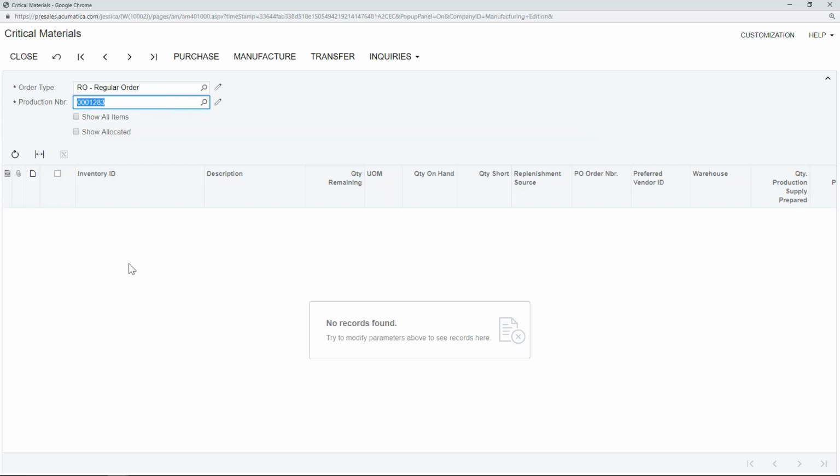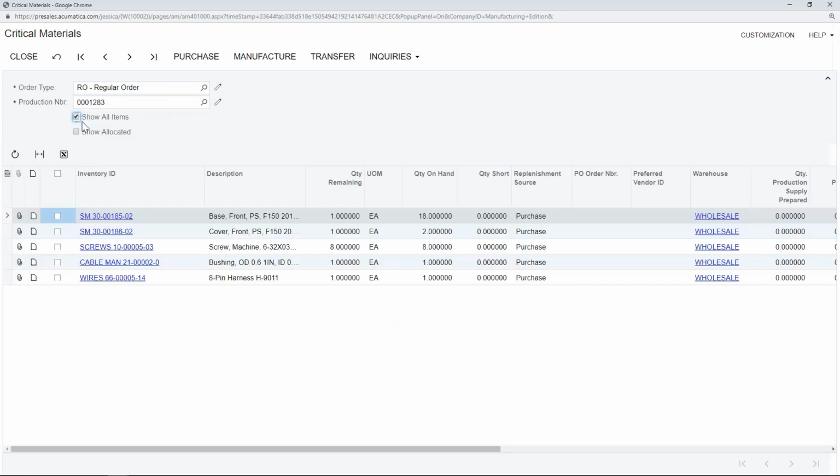And you can see this screen isn't showing me any items, so that indicates to me that we have everything we need to manufacture this. If I'd like to double check, I'll just select that Show All Items. It will bring up the listing from the bill of materials for this order, and I can double check that we are not short on anything, which means we can go out and issue the materials to the manufacturing job. Excuse me, that was a mouthful.